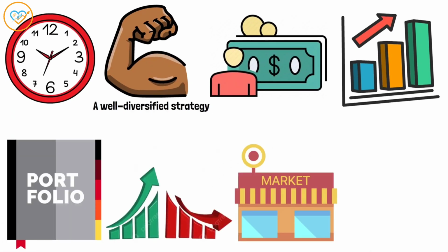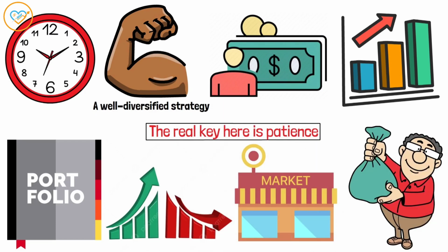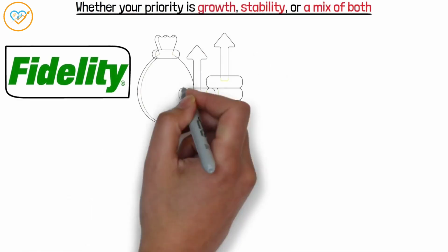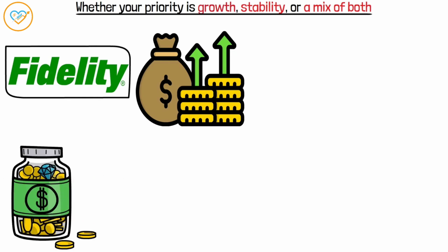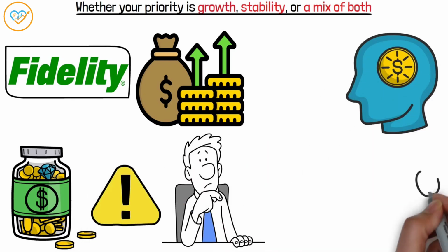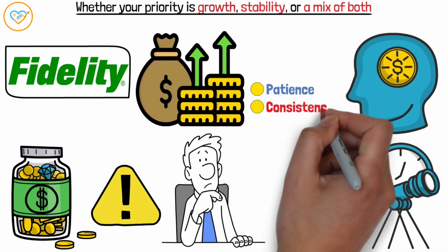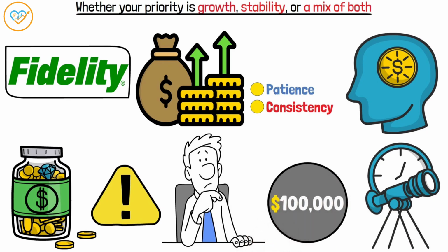And remember, the real key here is patience, staying invested and letting time work its magic. Whether your priority is growth, stability, or a mix of both, Fidelity Index Funds provide a solid, low-maintenance path to long-term wealth. So take a look at your own financial goals. Think about how these funds align with your risk tolerance and make a decision that future you will thank you for. With patience and consistency, you're setting yourself up to turn that $100,000 into a substantial nest egg.